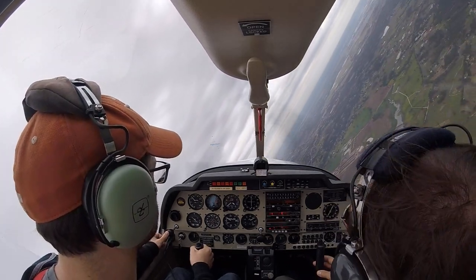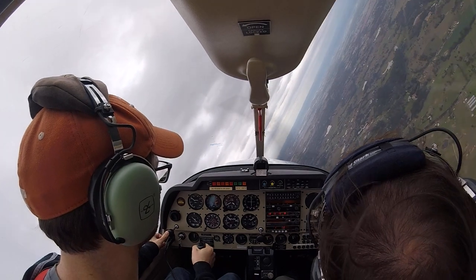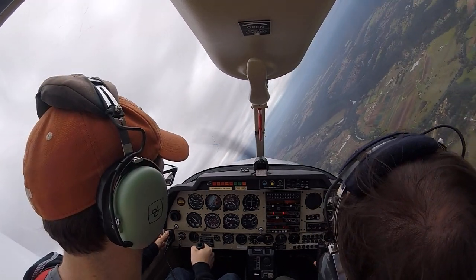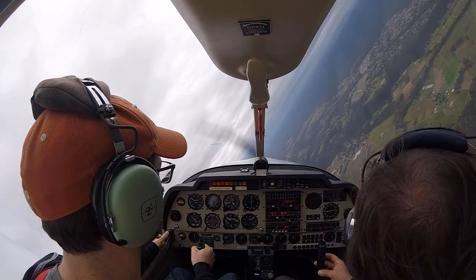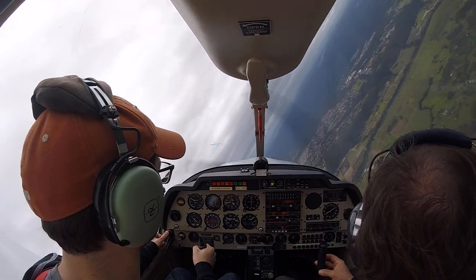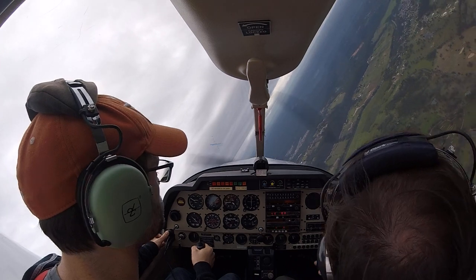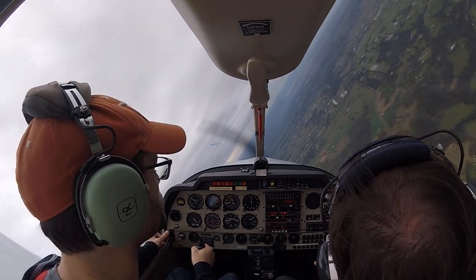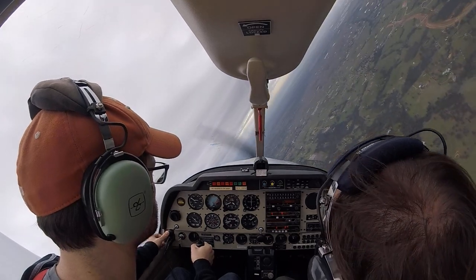Delta Victor Foxtrot, climb to 5400. Climb to 5400, Delta Victor Foxtrot. Standby, sorry, then, I think it's 6000, request 5400. Excellent, Victor, Sydney, Sarah, identify, standby. Roger, g'day, QJ1572, climbing 5400.